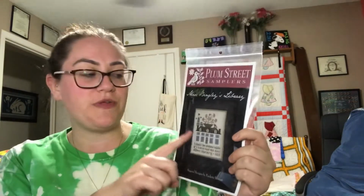Okay, this is my Feast of Friendship. I'm not going to get rid of this one. Okay, I have 2 WIPs in this bag. So Feast of Friendship is Blackbird design. And I'm going to change it from saying Feast of Friendship to Welcome Friends. And then this one is Miss Bingley's Library. And I had talked about this last time. I'm not going to do the house anymore.